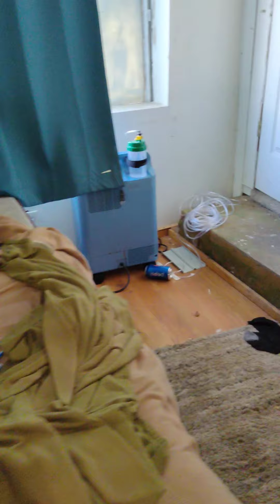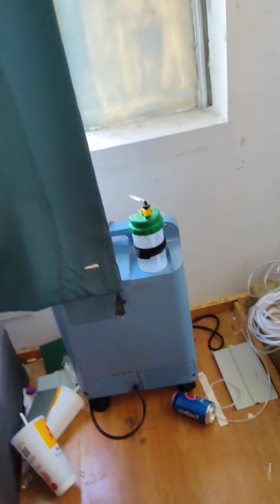I don't know what all that junk is down here, but it has a sump pump that keeps the basement dry. It's based on electric, and if the electric goes out, there's a battery that kicks in to make it keep working. Okay, this is all the downstairs, folks.